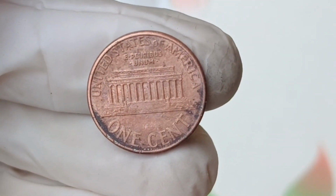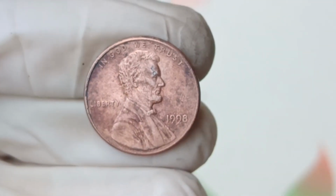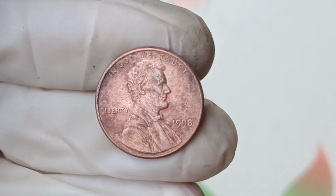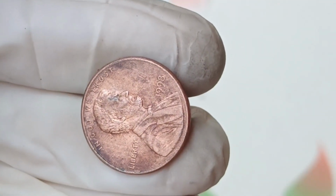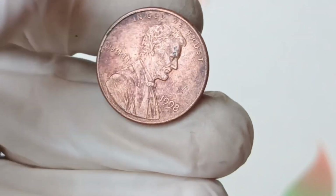Off-center strikes, the imperfect beauty. Sometimes, minting machines misplace the penny blank, causing it to be struck off-center. The more extreme the misalignment, the higher the value. A 1998 off-center penny that is 50% misaligned but still shows the date and part of Lincoln's face can be worth over $2,000.